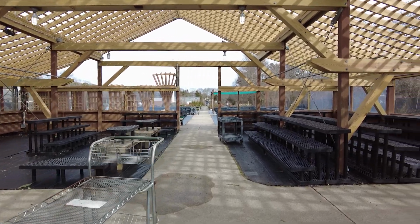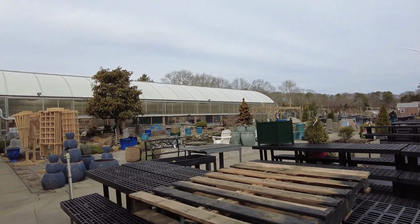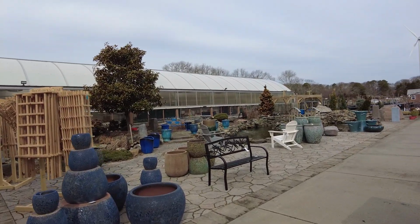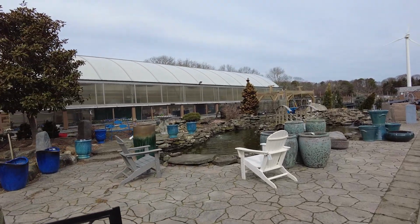Now see all these empty cases? These will all be filled with vegetables and beautiful perennials and annuals. But still, I love to start early this way at the garden center just to kind of get an idea of the coming spring. And they have beautiful ponds here.